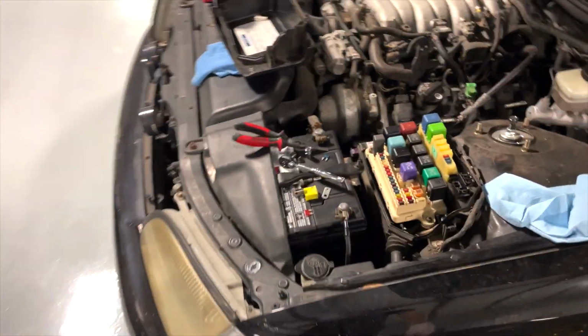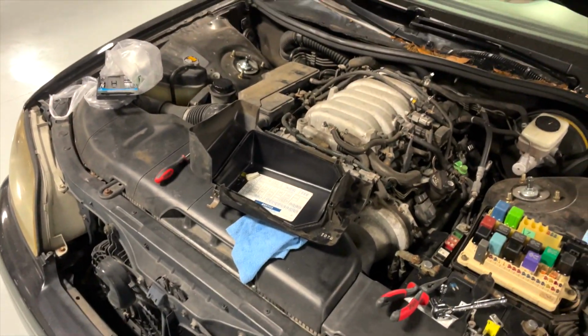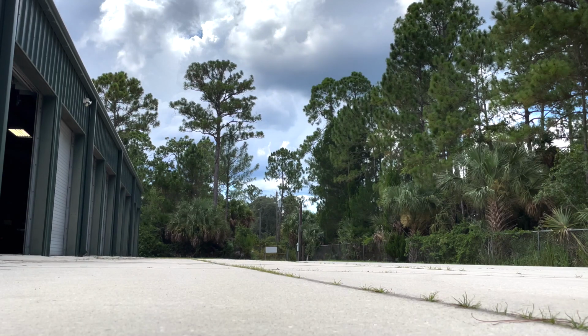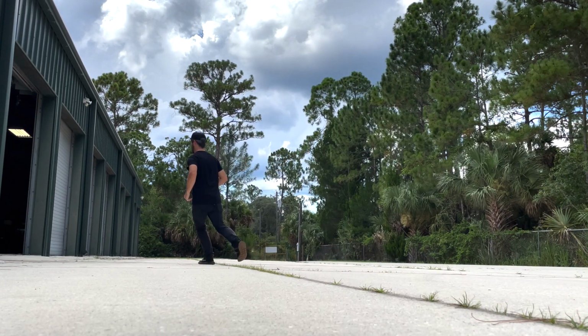Let's go. This was so annoying. I'm gonna throw away the old fuses, get everything put back together under here, and we got to work in LS400 again, boys. Let's go.